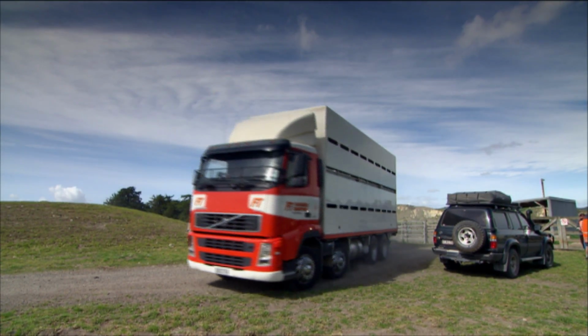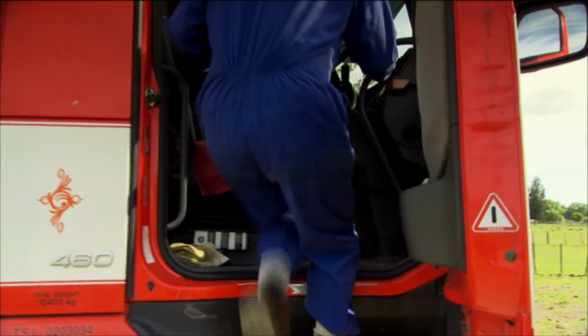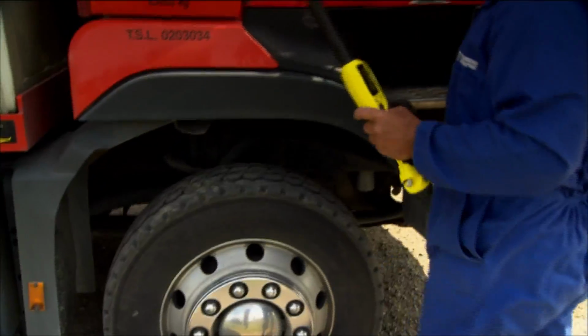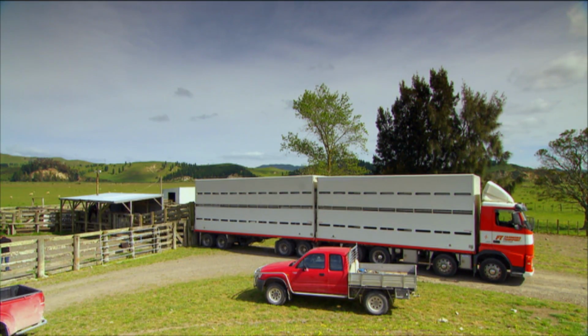Farmers Transport's a business that's been around for about 65 years. It started off here in Hawke's Bay as Hawke's Bay Farmers Transport and steadily grown through some acquisitions in the regions, and we've got about 124 trucks on the road, about 100 of those are dedicated livestock units. Farmers Transport now spans 8 operational branches across the North Island, from Pahiatua and the Waikato across to Whakatane and Gisborne, down the east coast and into the Manawatu.